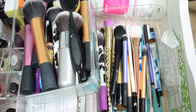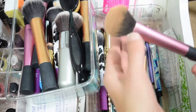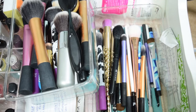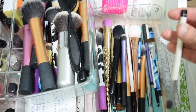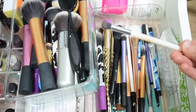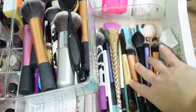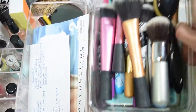I probably will end up washing the brushes and using them, because my favorite for bronzer is the Multitask brush by Real Techniques. It's just that dome. It's so nice for getting into the cheeks and onto the forehead. And another one I really like is this Sonia Kashuk, number 116, because this is great for blending. I usually don't put additional product on and just blend around the edges. I always have to go back and use them. So as soon as they're washed, they will go back in here. But I think that is everything for my brushes.